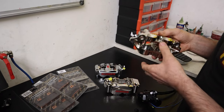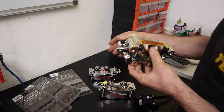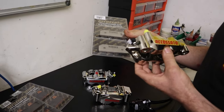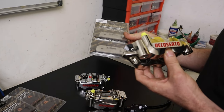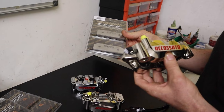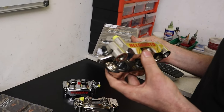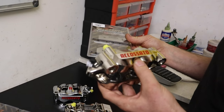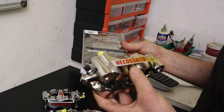So whereas with a two pad design, people might find a carbon pad such as this doesn't give as much bite as a sintered pad, so more often than not they'll actually prefer a sintered pad to a carbon pad. When you've got a four pad caliper like this, they give so much bite that people actually prefer a carbon pad, because you can end up with too much bite and it makes the brakes too sensitive, it's hard to modulate.